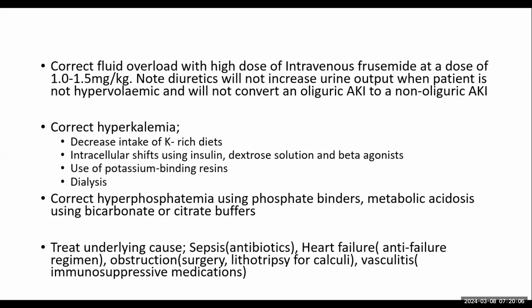If the patient comes in with hyperkalemia, then we want to manage it. First is to decrease the intake of potassium-rich diets. Also, we can give insulin, dextrose solutions just to help with intracellular shift of the potassium. Beta agonists like salbutamol is also there on the list, but I think what we do commonly is the insulin and dextrose solution approach. We can also use potassium binding resins, and then dialysis comes into play for treatment of hyperkalemia when it's refractory to the other methods.